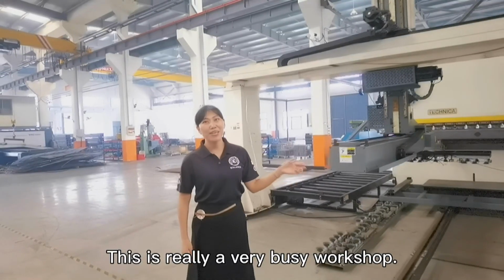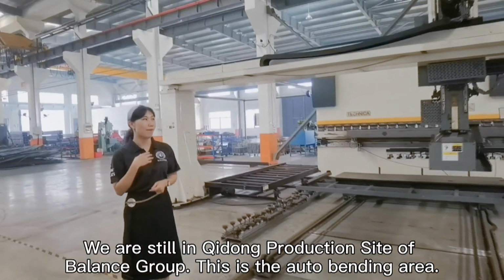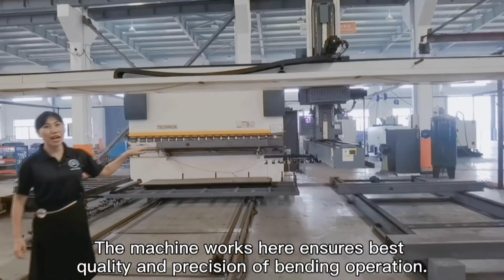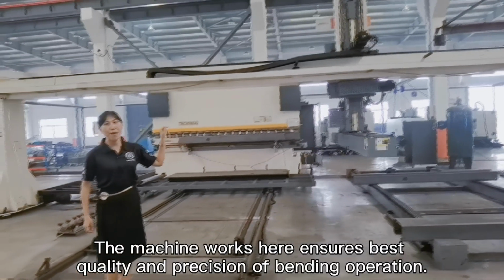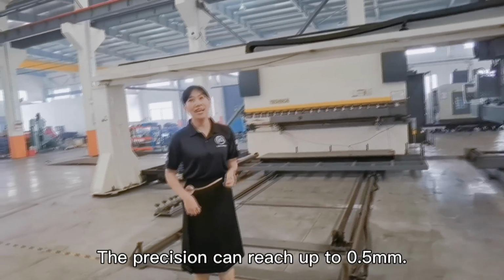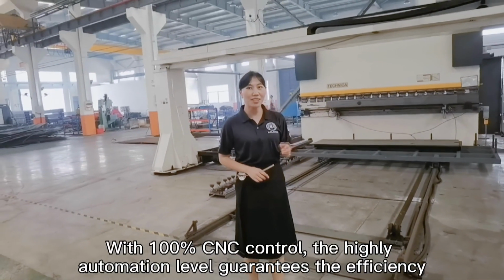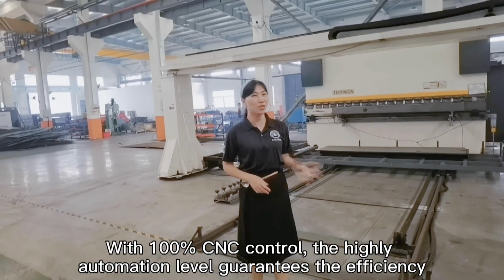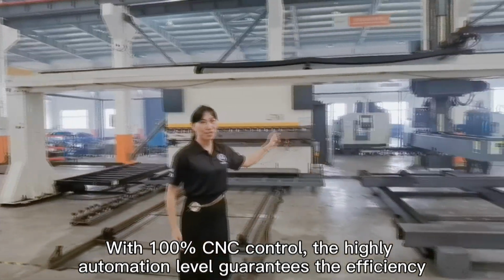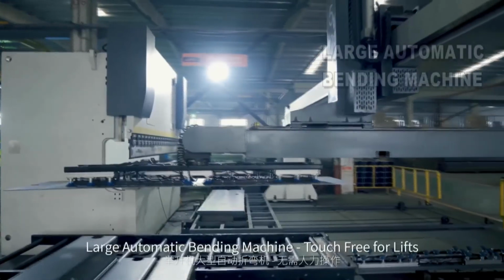This is really a very busy workshop. We are still in Qidong production site of Balance Group. This is the auto bending area. The machine works here ensures best quality and precision of bending operation. The precision can reach up to 0.5 mm. With 100% CNC control, the highly automation level guarantees the efficiency and consistency of the finished products.